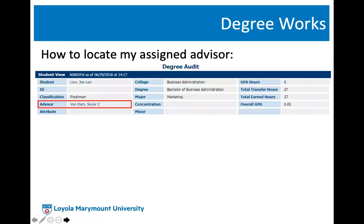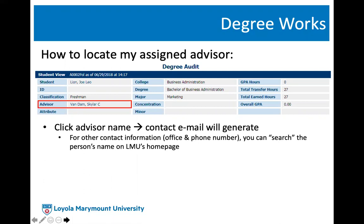How to locate your assigned advisor. So when you go on your DegreeWorks, the first section is your general student information, and that will have your assigned faculty or college advisor. If your email is populated on your computer, you can just click on their name and their email will generate. If not, on LMU search, on the little search magnifying glass in the top right-hand corner, you can always type their name in and get their information.